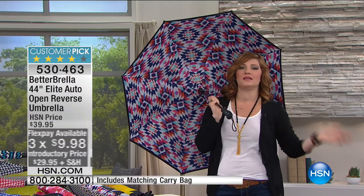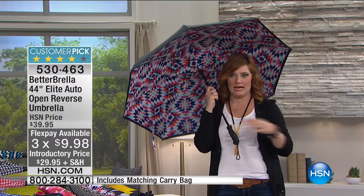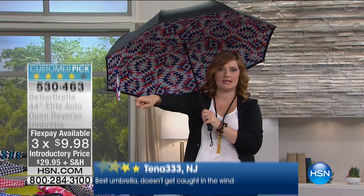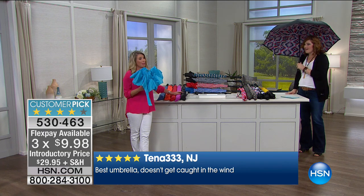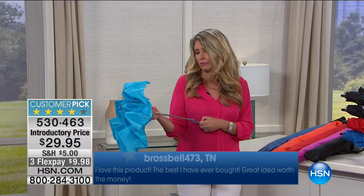This is the gift that keeps giving, because how many of us have been in a windy day and it starts to rain and the umbrella flips like this? This is a joke. Look at this. You've had one though. I have. Everyone's had one.